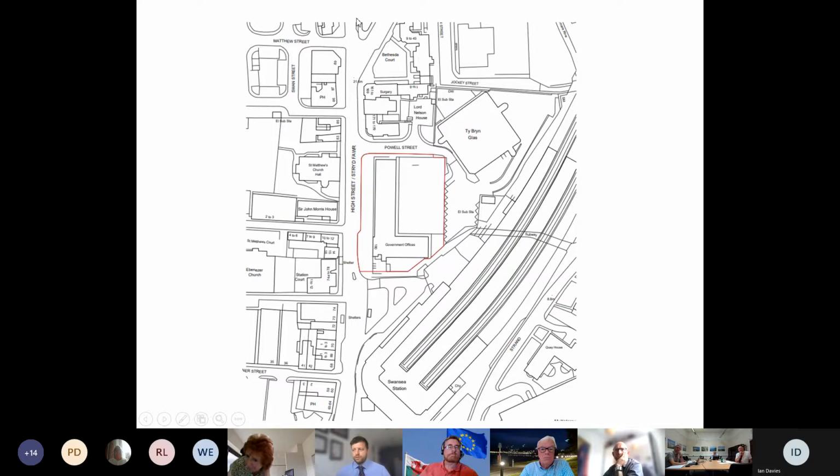So as I say, the application is for purpose-built student accommodation by way of redevelopment of Tenant. Development would involve the construction of 370 bed spaces within the building, ranging from 5 to 11 stories in height. Associated amenity space, landscaping, improvements to public realm, car parking, and cycle parking will be provided as part of the application.